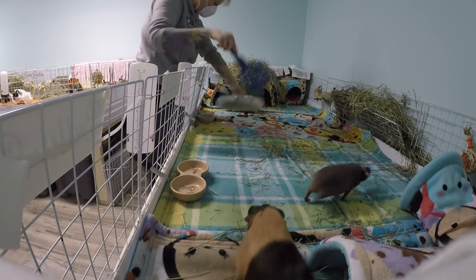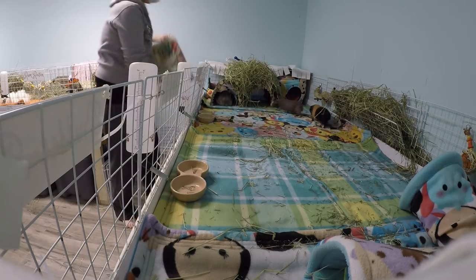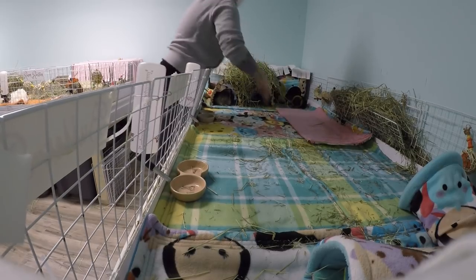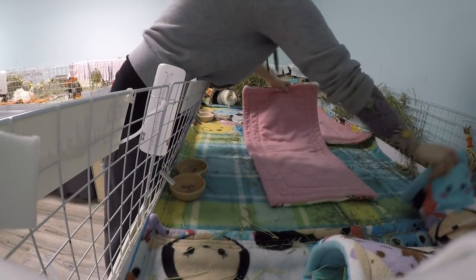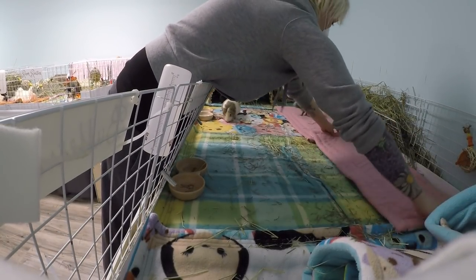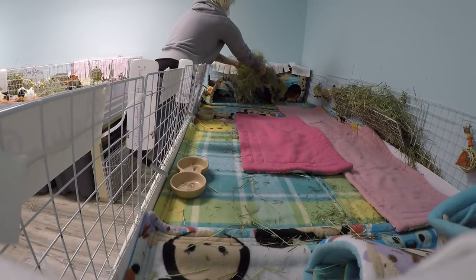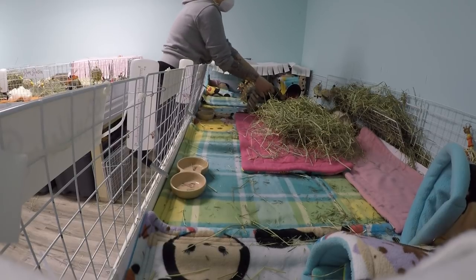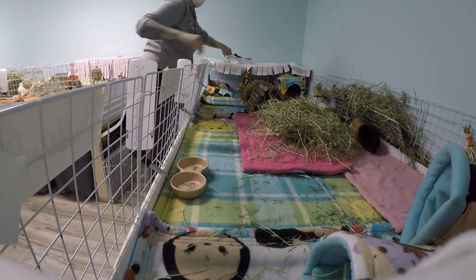I don't think these guys will be getting any more hay tonight, because that huge pile they can just eat instead of wasting. Put this one in the center, put your little massive hay pile back on there. Look at that, guys. Crazy crackers. Okay.